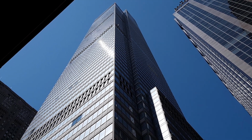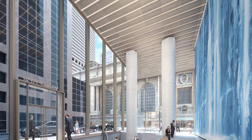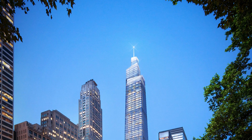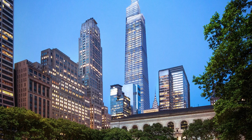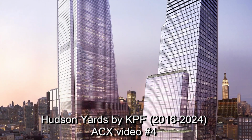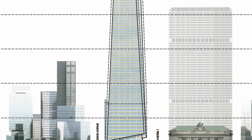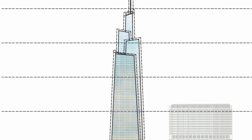There is nothing really wrong with One Vanderbilt. KPF has executed a noble building, adhering to basic architectural principles. The building will not fall down. It will comfortably house the people on the inside. It is not ugly. Like their towers at Hudson Yards, Architecture Codex number 4, the slightly narrowing shaft is a statement of stability that goes back to ancient Egyptian obelisks.